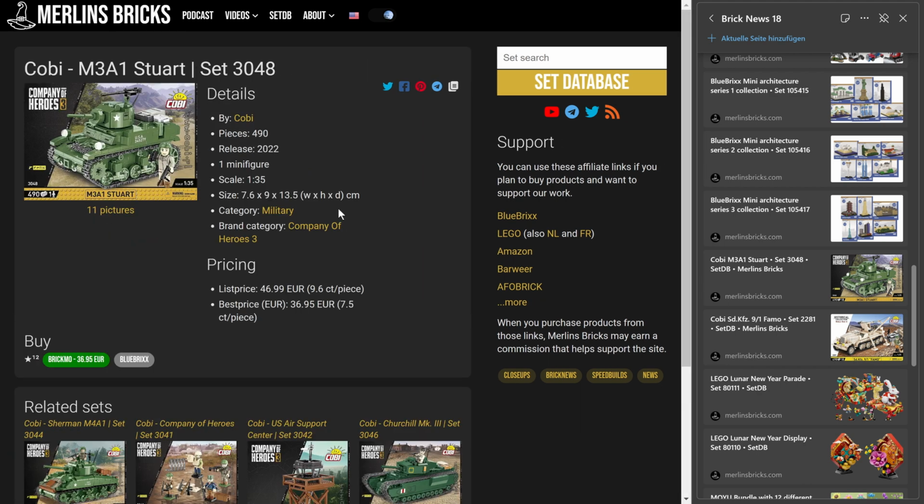Let's move on to Cobi, and here we now have availability, at least over here in Europe. I don't know what the situation is overseas, of the M3A1 Stuart, the 3048, scale 1 to 35 tank.